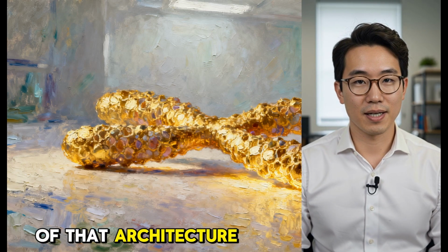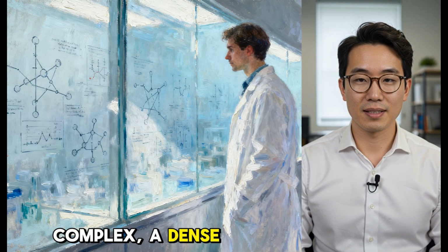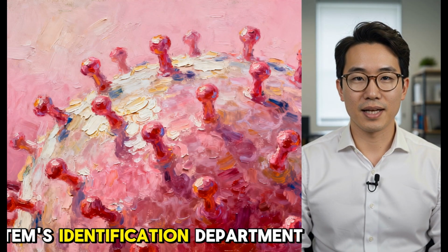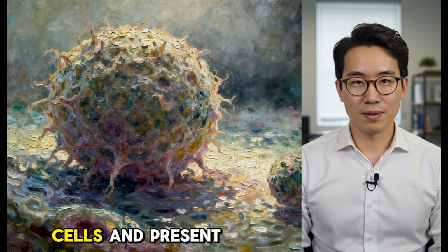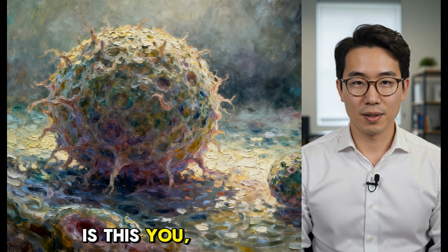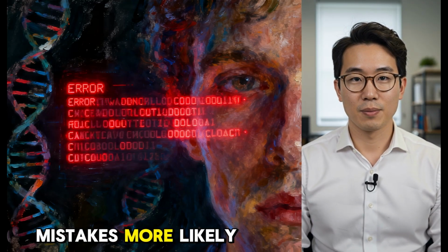At the center of that architecture sits one of the most fought-over regions of the entire human genome, the major histocompatibility complex, a dense cluster of genes on chromosome 6 that includes the HLA family. These genes are, in a sense, the immune system's identification department. They encode proteins that sit on the surface of cells and present fragments of proteins to patrolling T cells, essentially holding up a piece of evidence and asking, is this you or is this a threat? Certain variants of these genes, carried silently by millions of people, appear to make mistakes more likely.